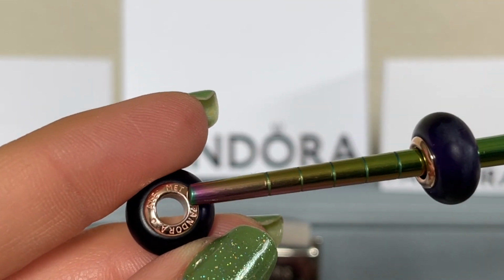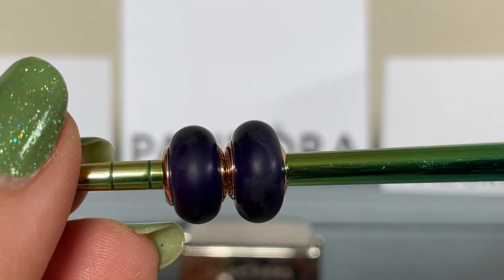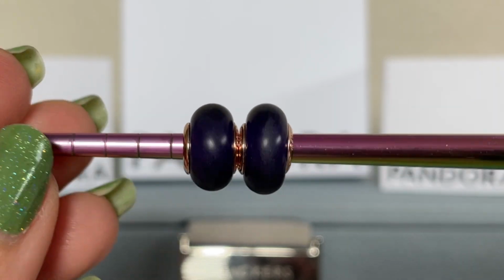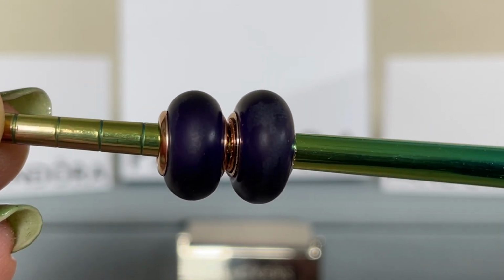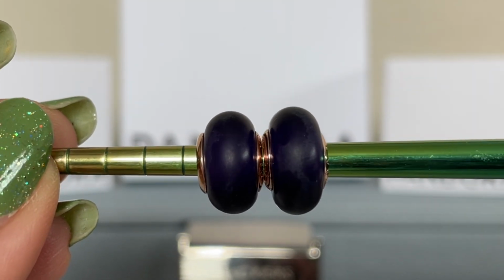So these have the Pandora Rose core. And then again, it's like a deep purple. I like to call them eggplant because it's basically a very eggplanty color. And as you can see, I was kind of surprised that the finish is kind of frost. They could be done better, but I'm not sad about them.